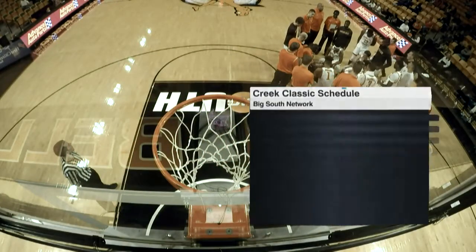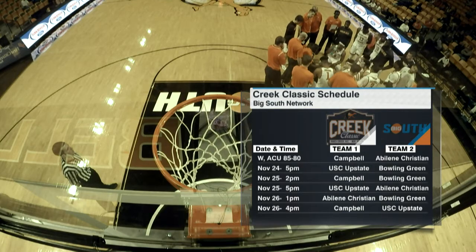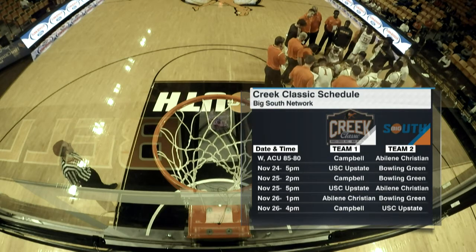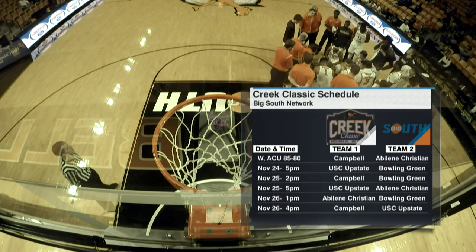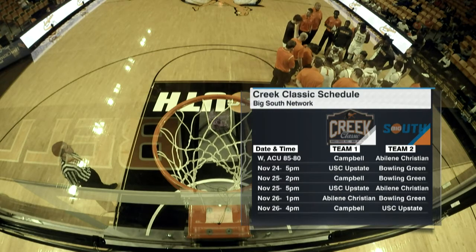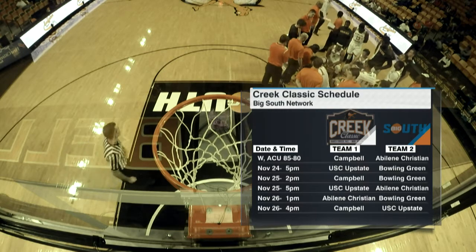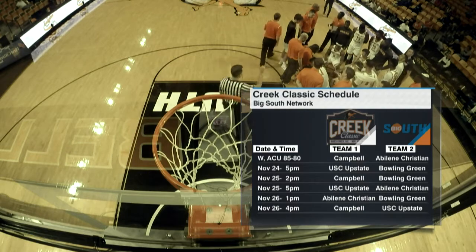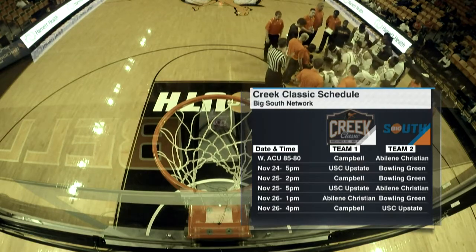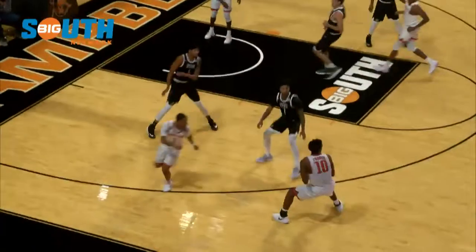Going to be a fun tournament here this weekend on the Creek Classic, and there's a look. Game number one in overtime went to Abilene Christian, 85-80. Tomorrow, 2-5, Campbell and Bowling Green will start things off. Then at 5, USC Upstate at Abilene Christian. And then the final day of this round-robin tournament, Christian takes on Bowling Green. That'll be at 1. And then Campbell takes on USC Upstate. All those games will be right here for you on the Big South Network, free of charge.